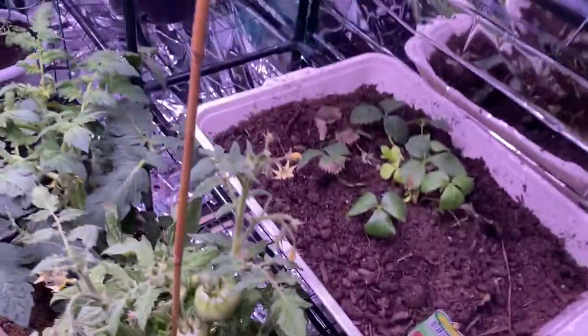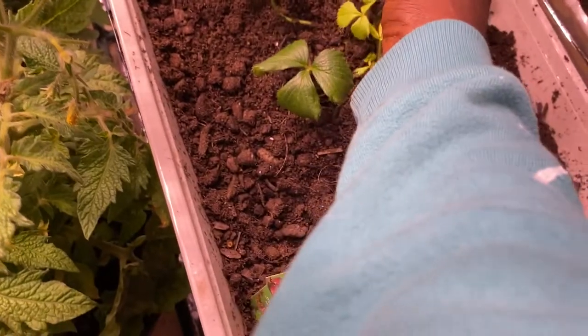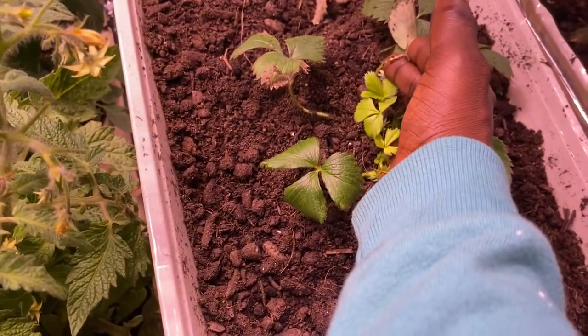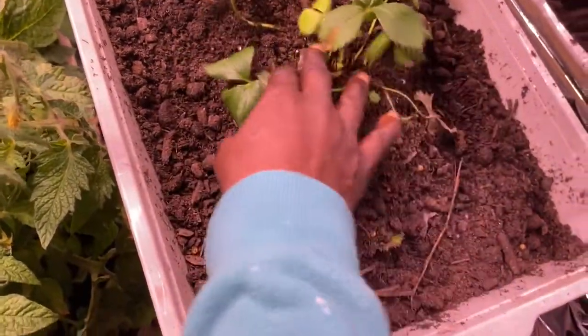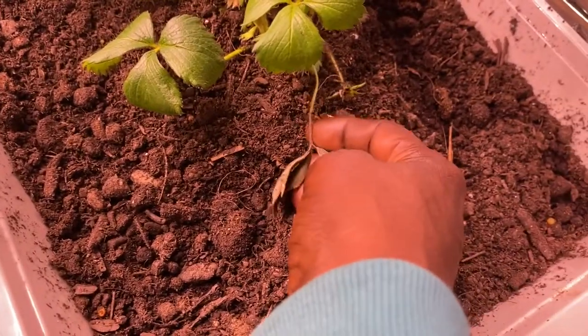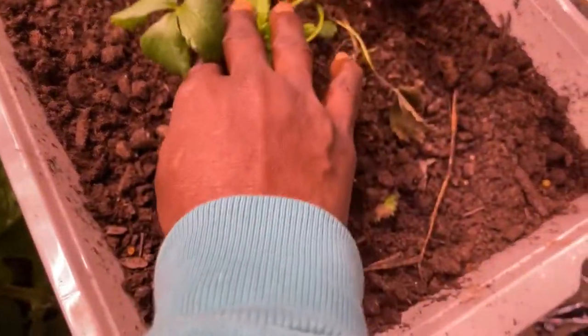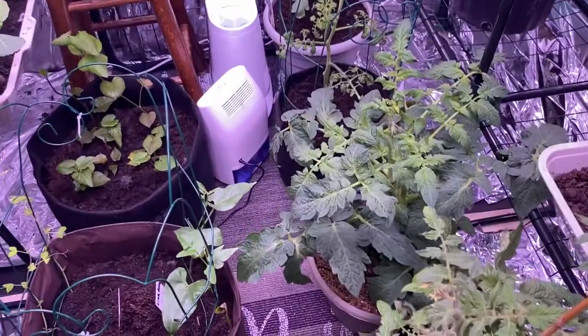Right, strawberry patch still looking good, as you know before. Like I said, I wait for the stem itself to darken up, and then I'll cut it. So, for example, like this here. This one looks dry right here and browner. So I will cut that back. All right, guys.